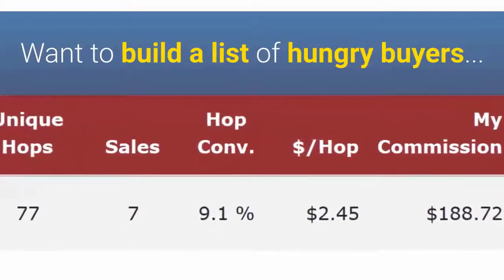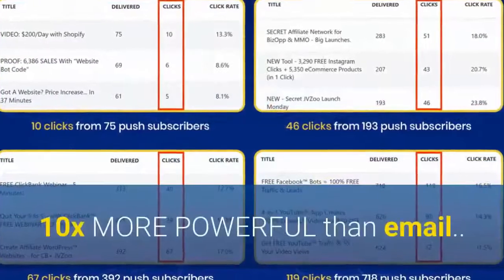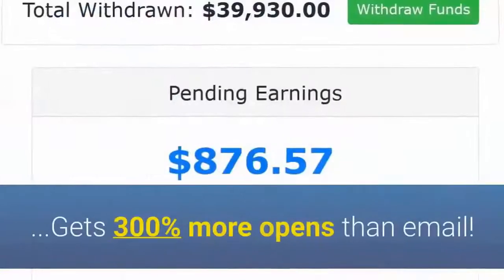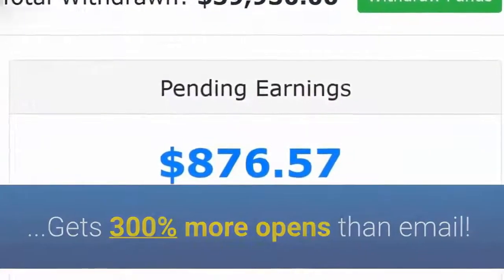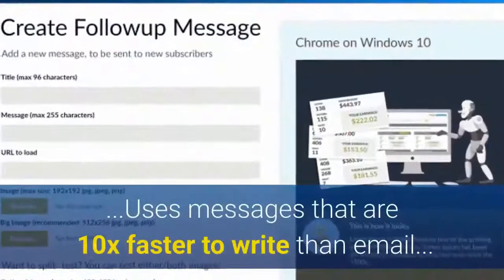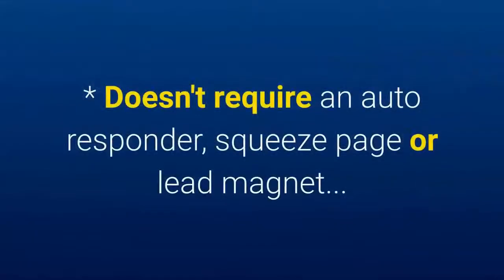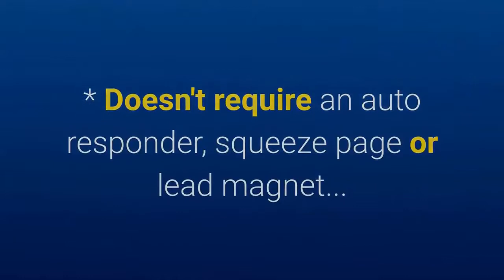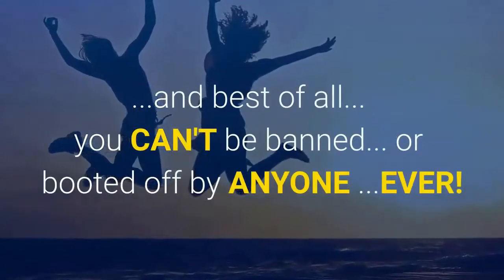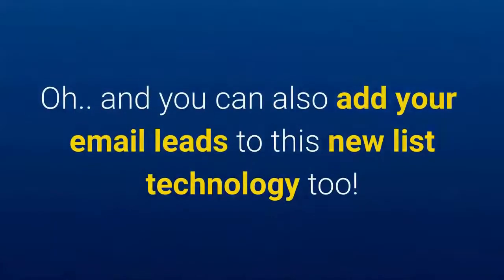Want to build a list of hungry buyers with a new cutting-edge lead technology that's 10 times more powerful than email? This new list-building technology gets up to 300% more opens than email, drives up to 1,000% more clicks than email, uses messages that are 10 times faster to write than email, doesn't require an autoresponder, squeeze page, or lead magnet. And best of all, you can't be banned or booted off by anyone, ever. Oh, and you can also add your email leads to this new list technology too.